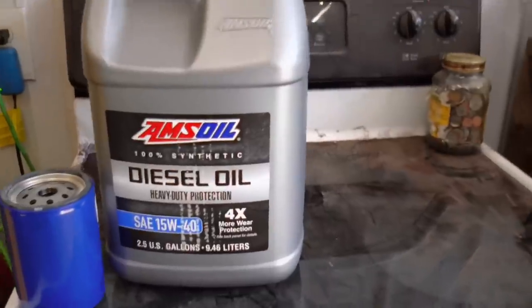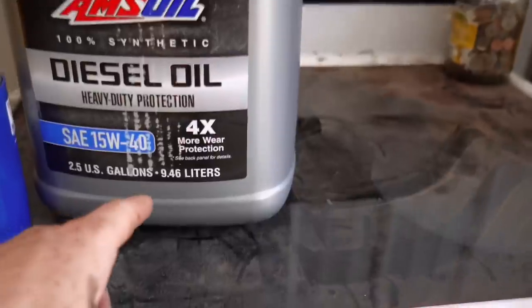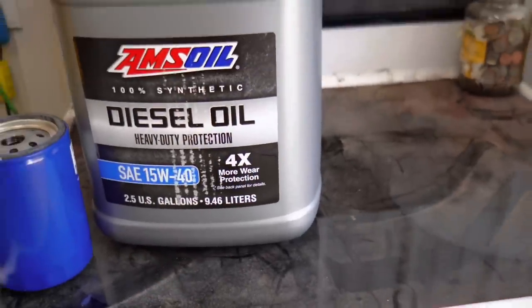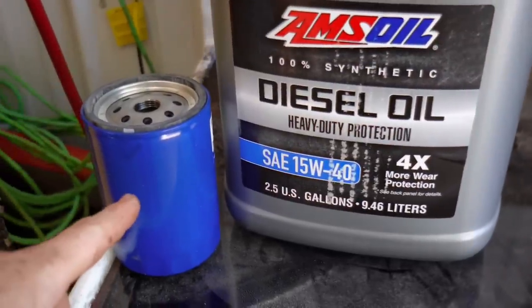This is the stuff that I like to use. AMSOIL 15W40. This is a full synthetic. This is 9.46 quart, so I will end up having to add a half a quart just to kind of level things out. And I like to use the AC Delco filters.